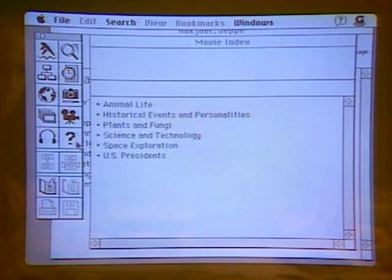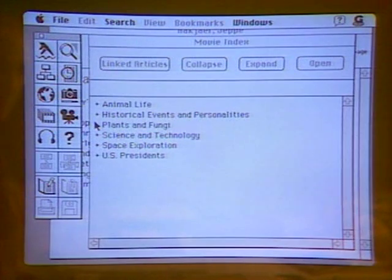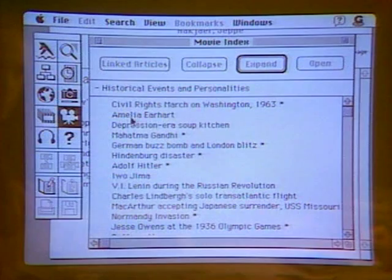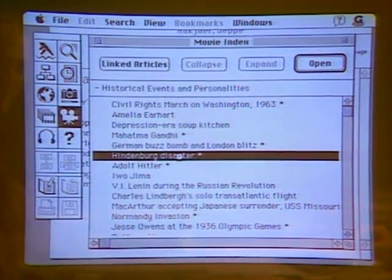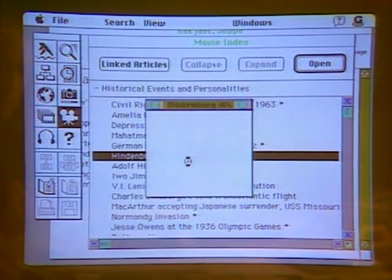How much is this, Jim? This is $395, which may sound like a lot for a CD-ROM, but for a 21-volume encyclopedia, movies, sound, animation, that's right. So if you're interested in, say, historical events and personalities, you click on that particular line. And let's say you're an aviation buff, you can look at a QuickTime movie of Amelia Earhart. There's Charles Lindbergh's solo transatlantic flight. My favorite is the Hindenburg disaster. It's always uplifting. You love entertainment crashes, huh? That's right. So you click on that, and CD-ROM drives are a little slow, but they get there eventually.